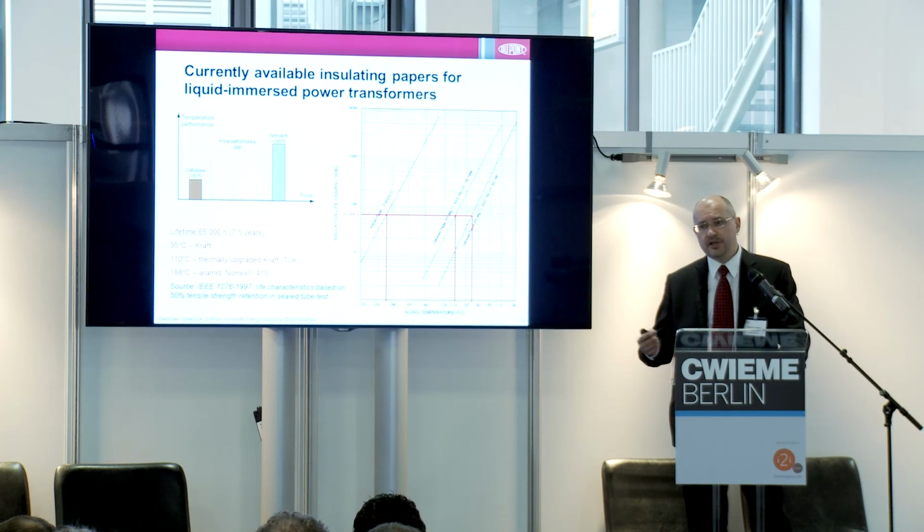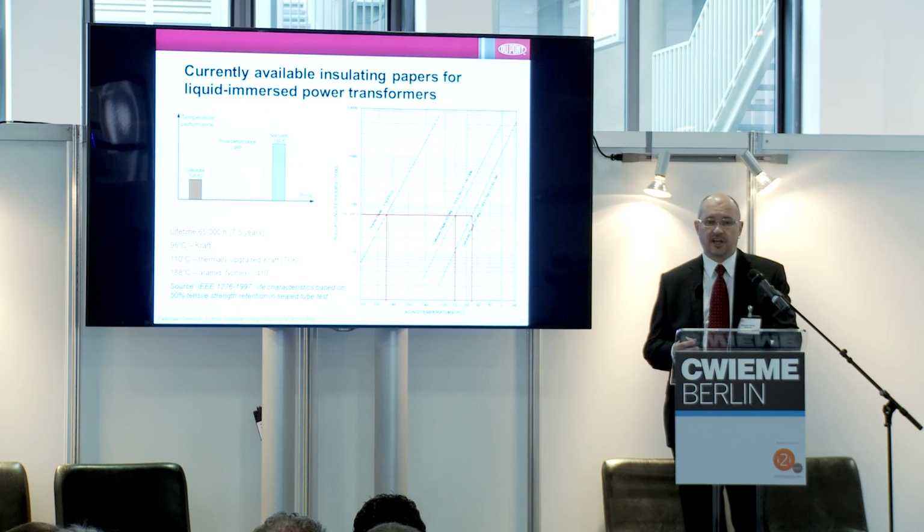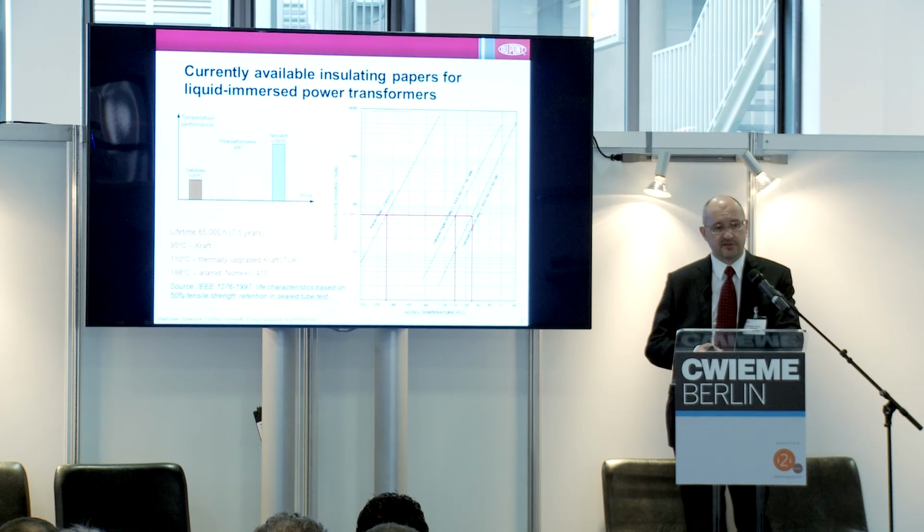Now, we know that industry having sophisticated design tools, they are equipped to optimize the design, to make little changes in the design, to optimize the design in terms of the performance. We see the new requirements for the efficiency. The next session will address the efficiency aspects in the transformers.